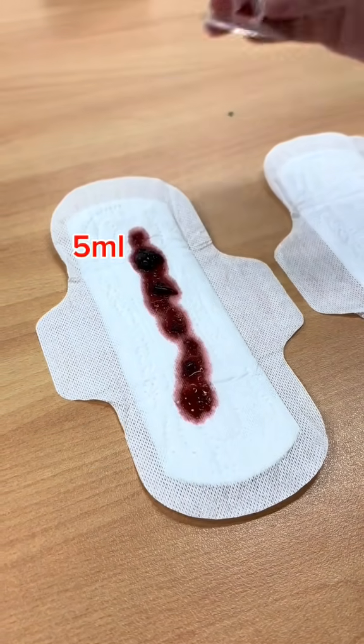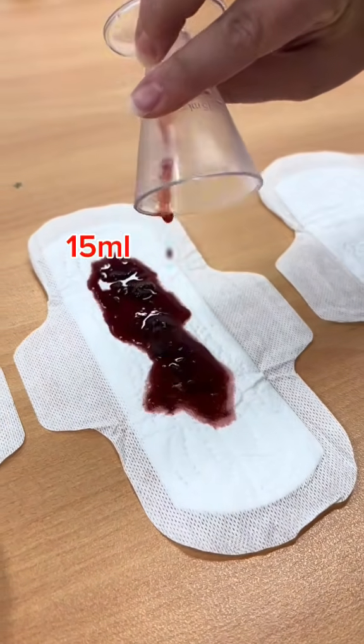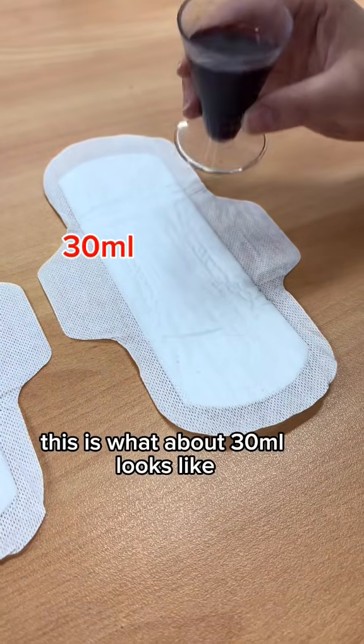To help gain some perspective, here's what about 5 mils of period blood looks like on a pad. Here's what about 15 mils looks like on a pad. This is what about 30 mils looks like.